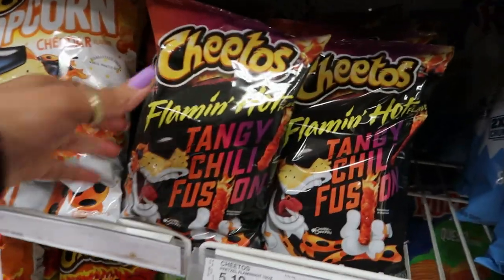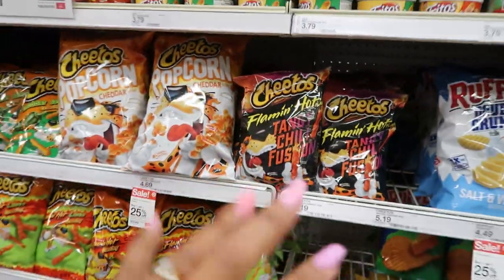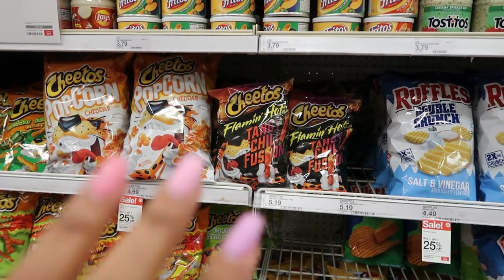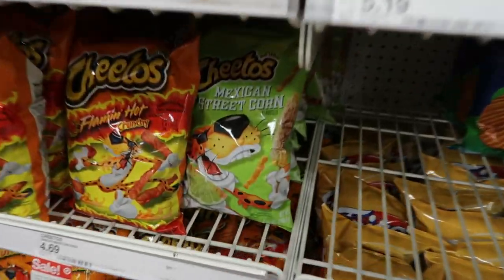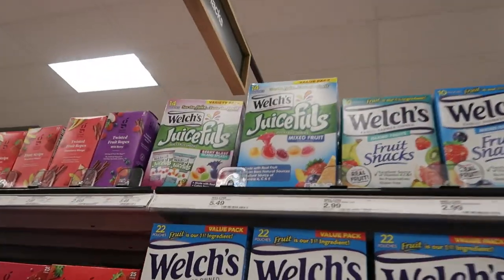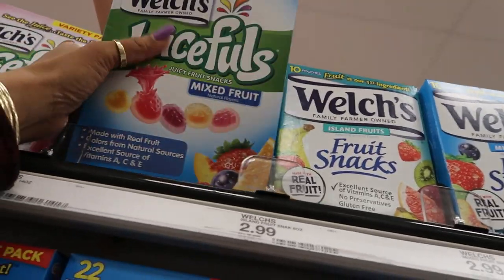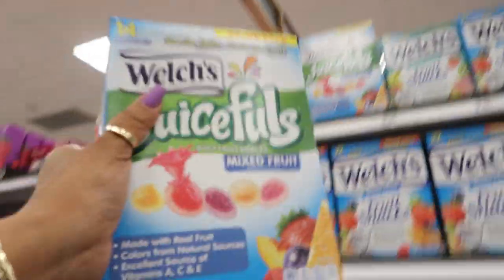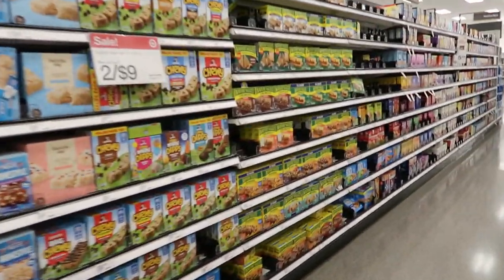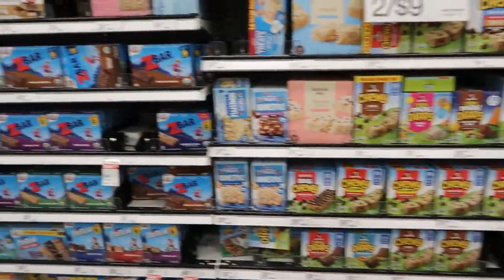Ooh, tangy chili fusion. I don't know about those. I like the extreme hot ones in the black bag, but I don't see them today. I'm only seeing those, so I'm a pass. The Mexican street corn, I tried those, didn't like it. Okay, we're gonna grab the mixed fruit juicy fulls for $5.49. And I was trying to look for, I think they're on the next row, some goldfish crackers.